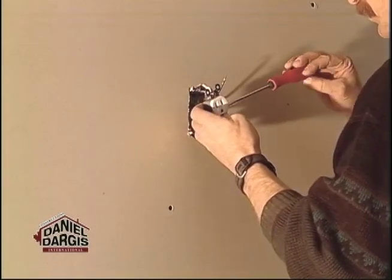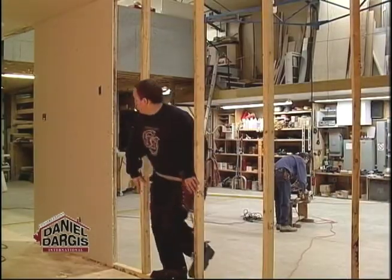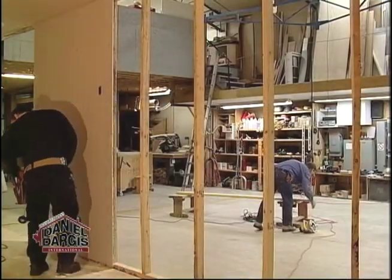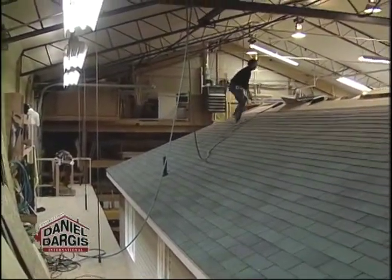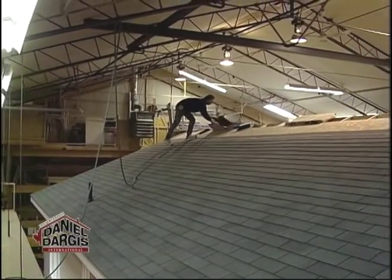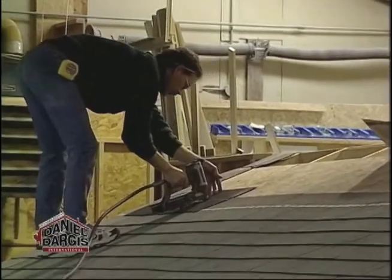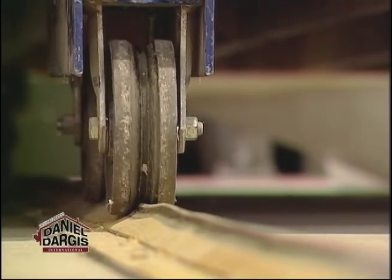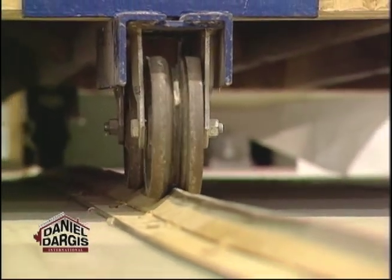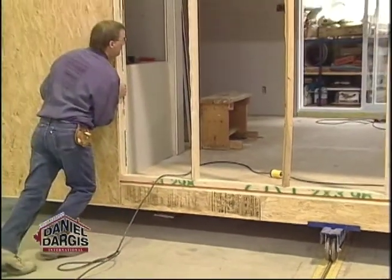Everything is designed in the construction plant, including the electricity and the plumbing. A clever system allows the houses to move from one station to another in the construction plant to speed the production and help quality control.